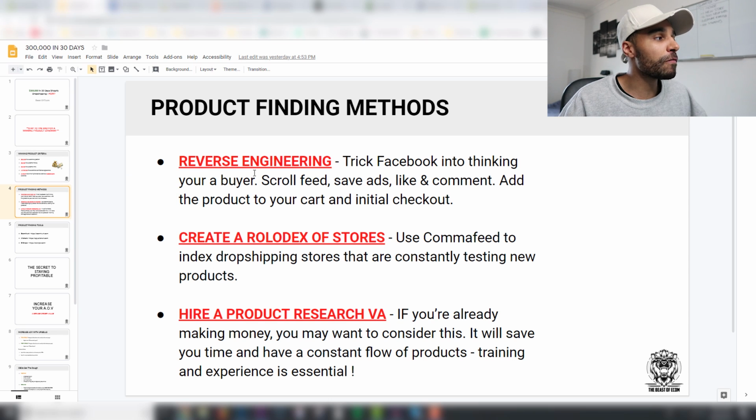So the first one is reverse engineering. And what reverse engineering does is trick Facebook into thinking that you are a buyer, so that it shows you more dropshipping adverts. To do that, you'd be scrolling your feed, saving adverts, liking adverts, commenting on them, and then clicking through on the advert, adding a product to your cart and initiating the checkout as well.